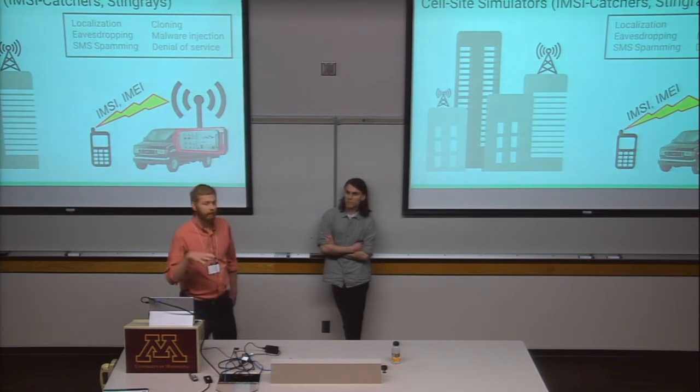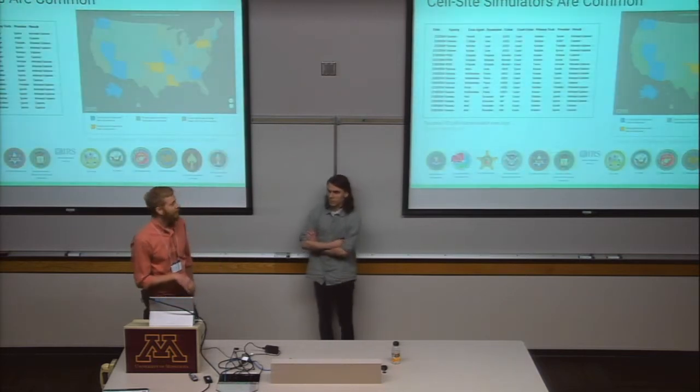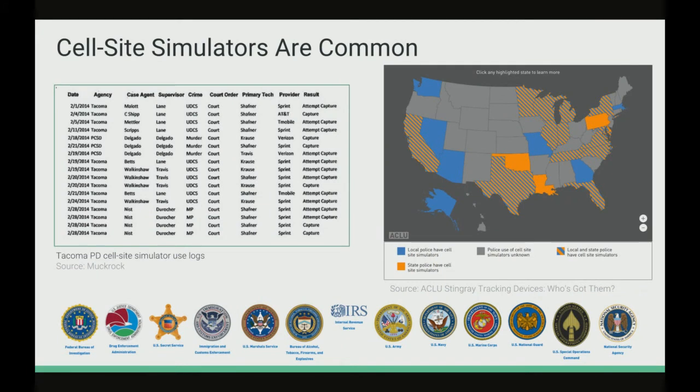For example, it can precisely locate the phone using directional antennas, and it can perform eavesdropping attacks on phone calls, send SMS spam, and even inject malware. So many privacy implications here: location, communications, content, and possibly malware, which is, you know, game over on cell phone privacy. So not only, though, are these attacks possible, but they're also common.